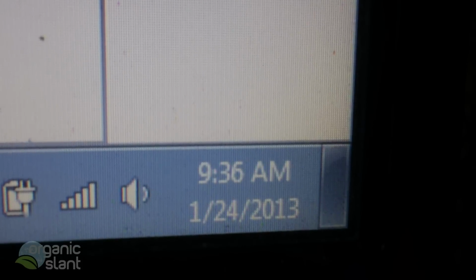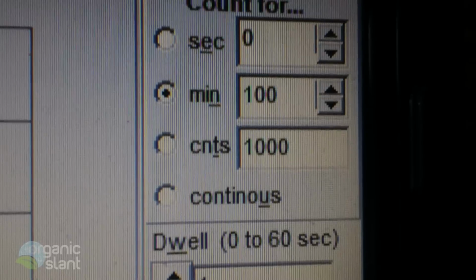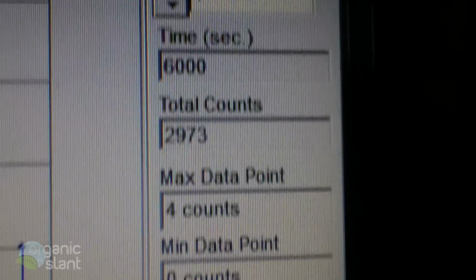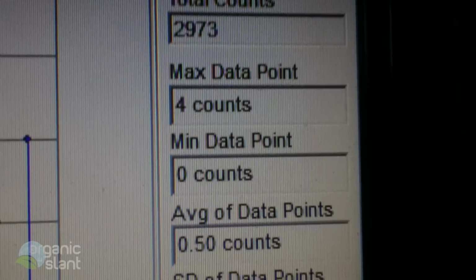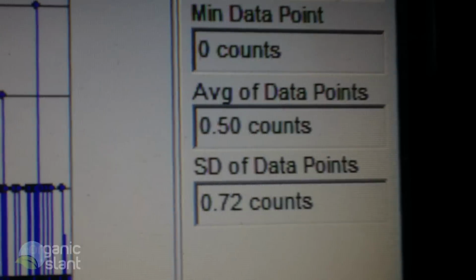Alright, it's January 24th, 2013, and I want to do another background. And it's 100 minutes equals 6,000 seconds. And I got 2,973. 4 count max high. Average data point was 0.50.